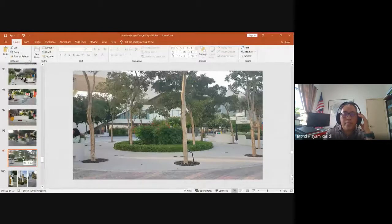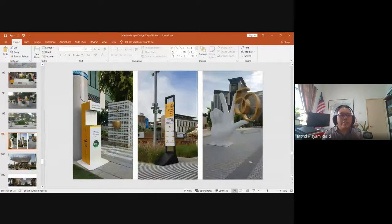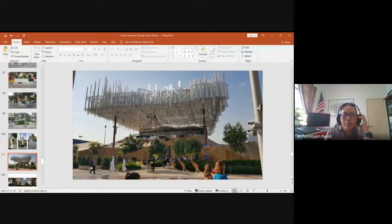Okay, this is the entrance plaza. So you can see the tree grating there, less than 1 meter, I think. Should be 1 meter. So this is how they treat the roots of the plants. Signage: you can see during COVID-19, the designer also introduced a hand sanitizer. Everything needs to be designed and everything needs to be planned, right? So this is one of the signage. Maybe we can copy this for the UTM 50 years celebration next year, inshallah. This is the Australia Pavilion. I believe they have their own concept as well.